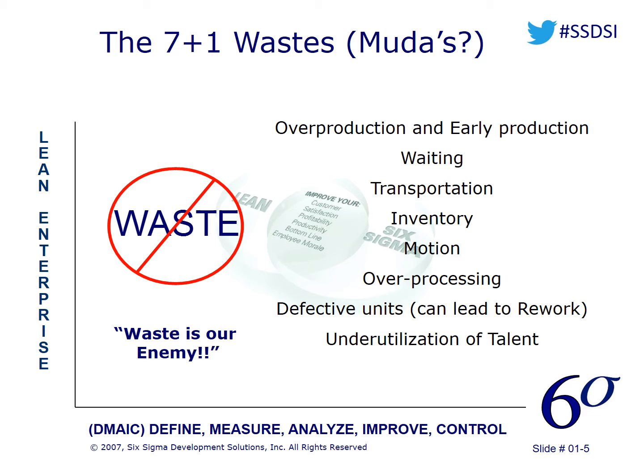Some other ways, waiting. You saw that in the first data video. You saw things waiting. You saw things that were sitting in wait. Those transactions sat there for a good part of the time. About 99% of the time, they had nothing being done to them. Transportation. You saw that things were being moved in between silos.